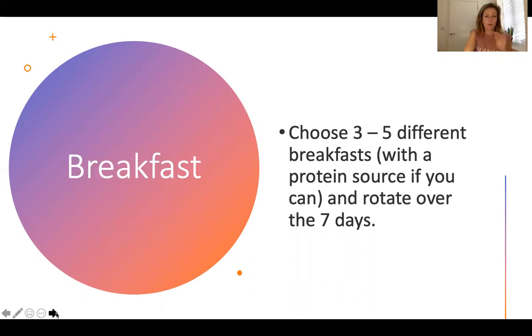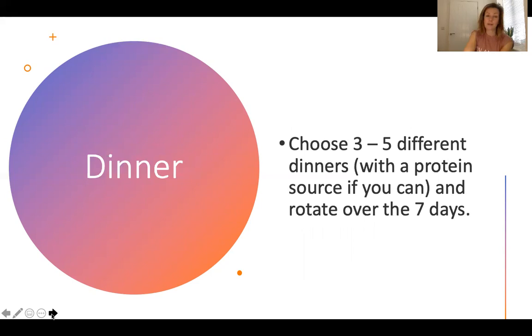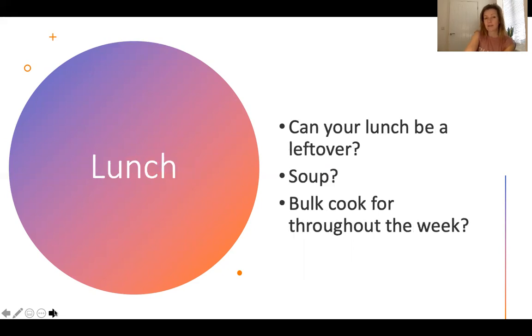So think about what breakfast you have. We're going to try and keep away from having white bread in the morning. Having a wholemeal source or whole source will keep you going for longer. So your dinner, same again. Think of 3 to 5 different dinners with a protein source, and rotate over the 7 days. So you can have the leftovers, you can have the easy dinners as well. So we're keeping it really simple, 3 to 5, and then rotate them around.